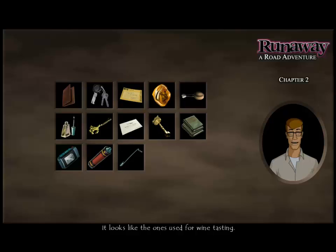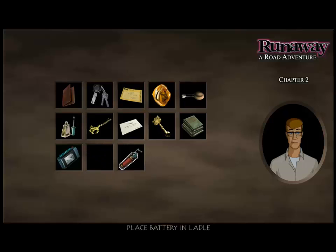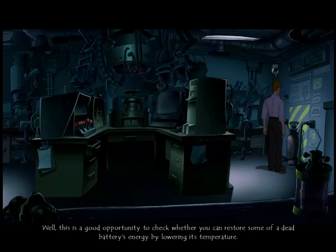It looks like the ones used for wine tasting. Let's see if it fits. Perfect! Fits like a glove. Well, this is a good opportunity to check whether you can restore some of a dead battery's energy by lowering its temperature.